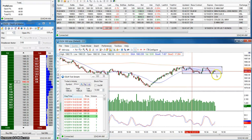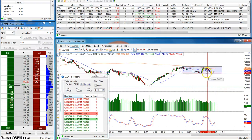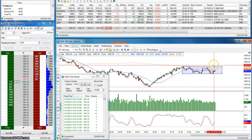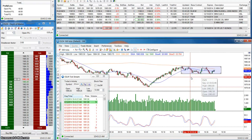It may go sideways for a while, and it may break out of this low. It can do a couple of things. It can break down and have a breakdown fail and go up, or it can go up and have a breakout fail and come back down. So we just have to wait, be patient, and try to find a setup.